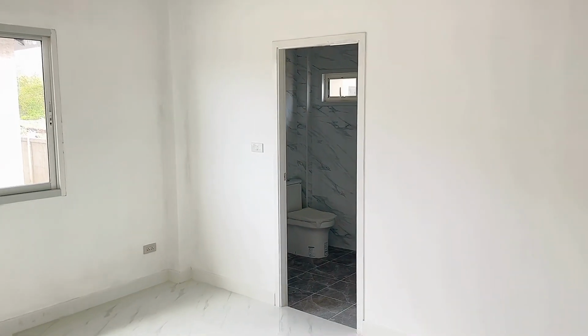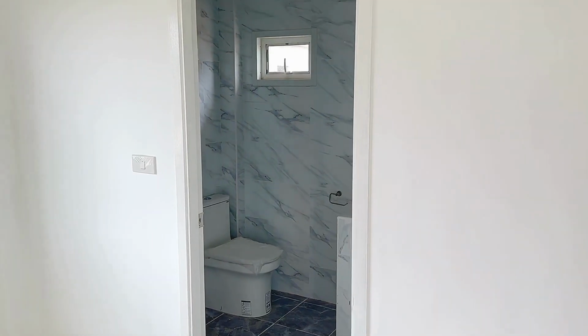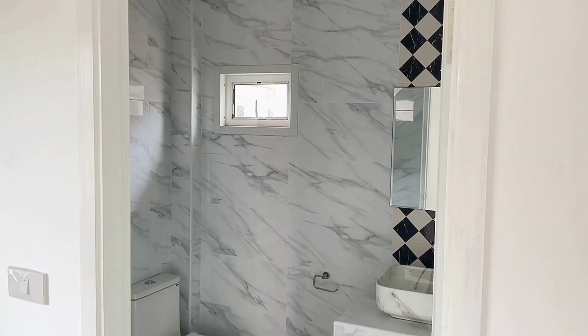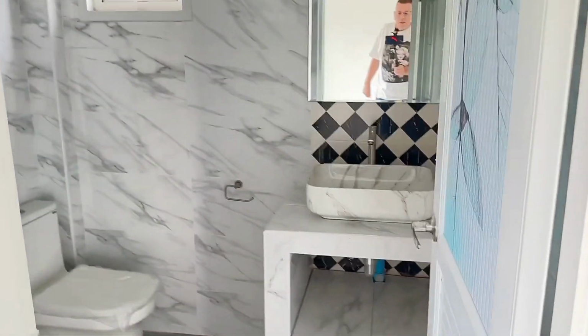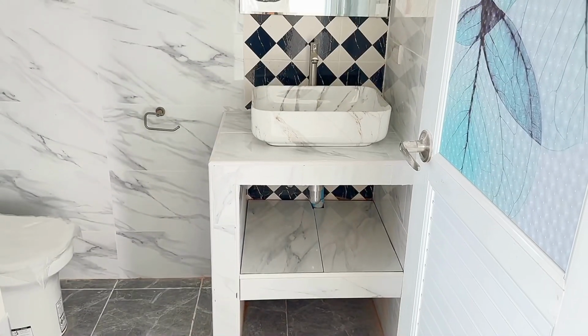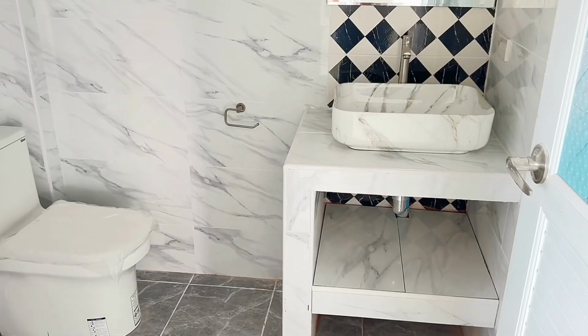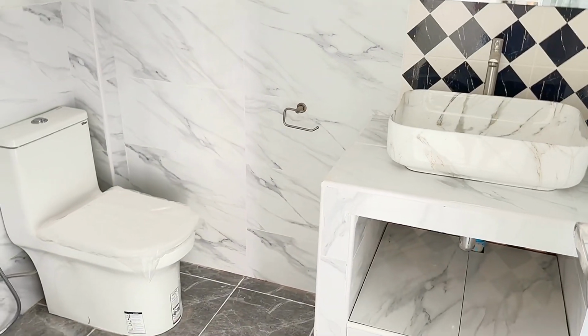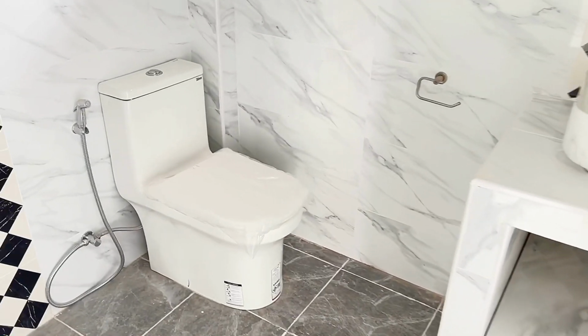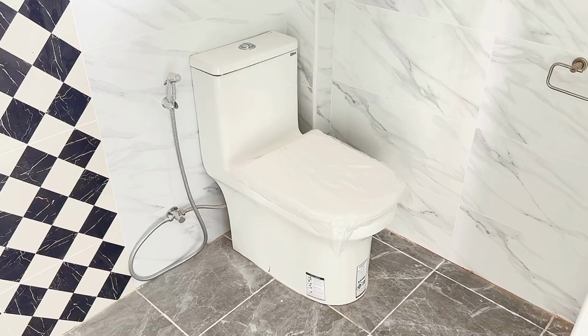And we're going to go into the main bathroom of the ensuite. Hey, you've got a nice little window there, and there we are, nice wash basin and a mixer tap for washing yourself, and obviously you've got a holder for your toilet paper, and a bum wash as well, and a really good standard toilet.